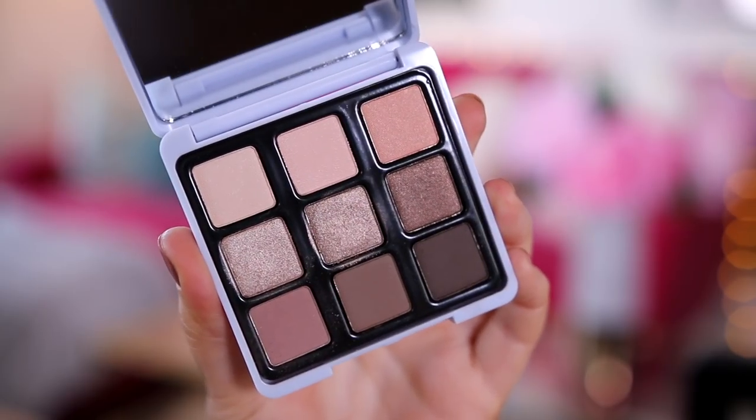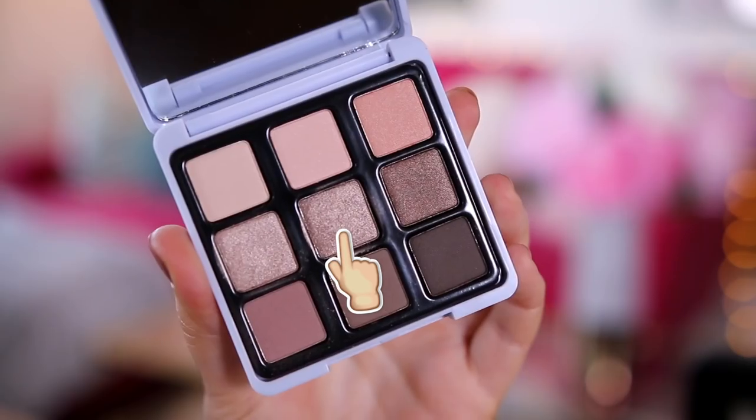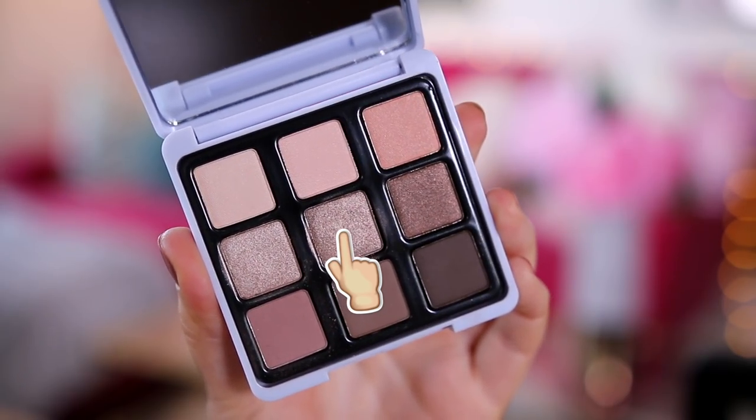I've got this eyeshadow palette and it looks like this. It's gorgeous. It reminds me of the Naked palette a lot. And I'm gonna take this kind of light champagne-y shade on the inner corner of my eye. Lovely. I'm now going to take the one next to it on my lid.